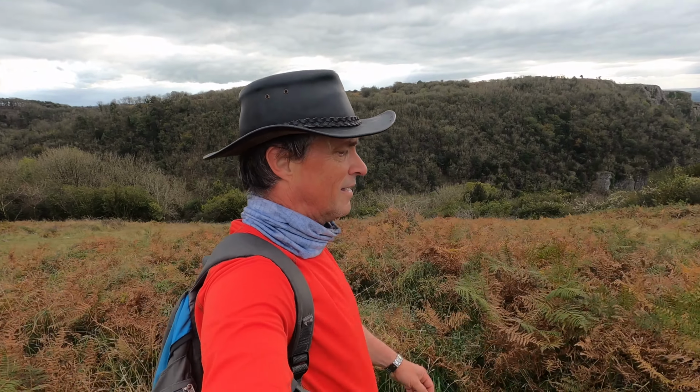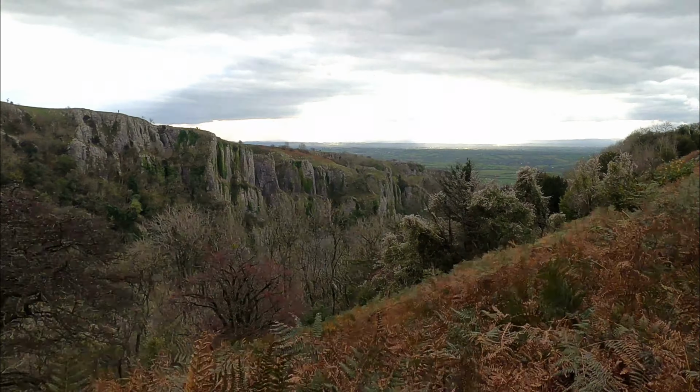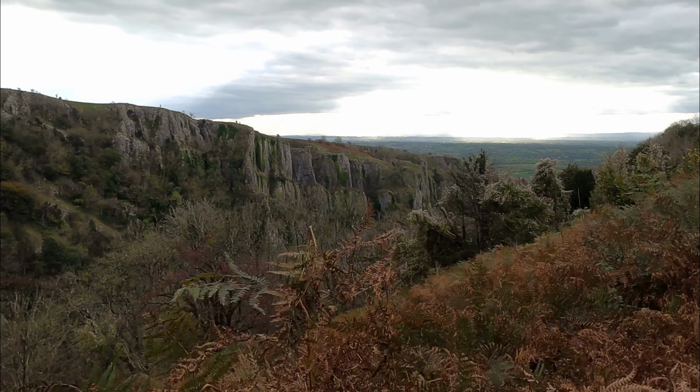The views looking over to the cliff tops where we were just before are impressive, although we can't see down into the bottom of the gorge from this side.